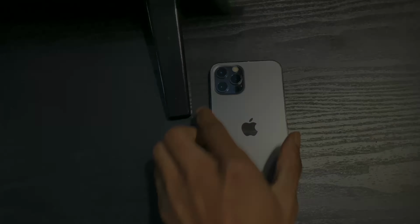I really like this phone. I actually love this phone. I hope the decision that I'm making I don't end up regretting, but this phone ain't for me.